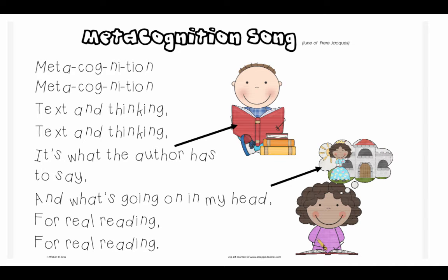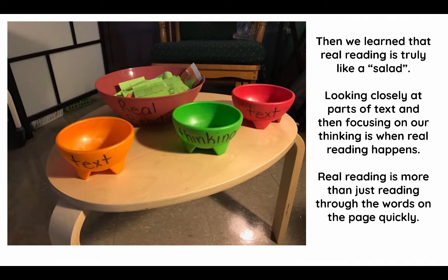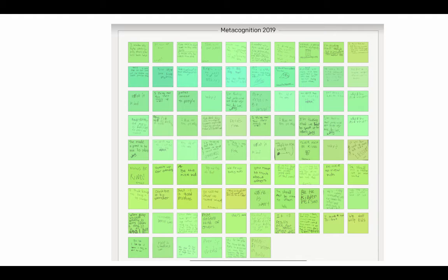And that's where we got into the idea of metacognition. It's that idea of text and thinking for meaning. It's real reading. We first did this with a reading salad as we looked closely at little parts of the text, and then we focused on what those smaller parts of text had us thinking, because that's real reading. It's more than just reading through words on a page quickly. And so this is where we started to do our very first metacognition.